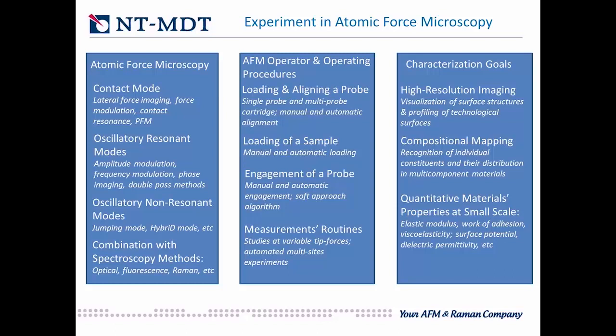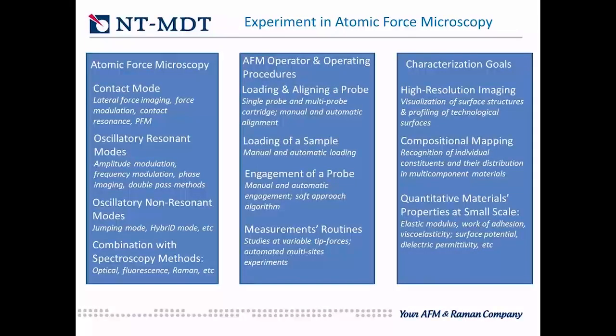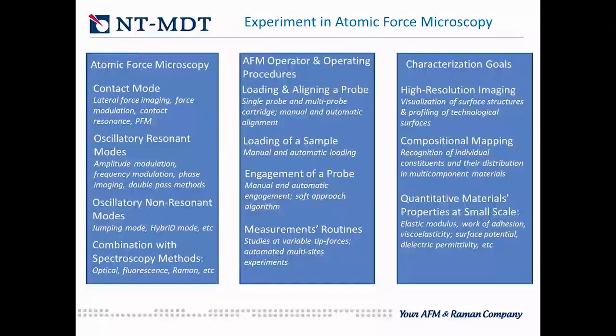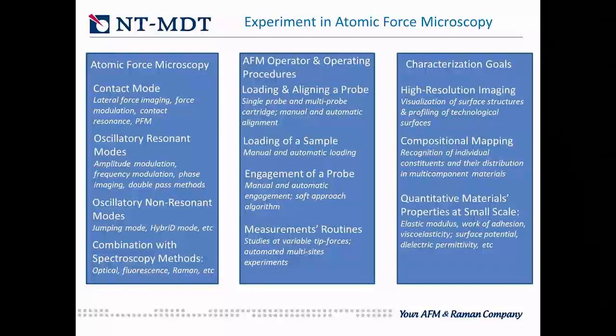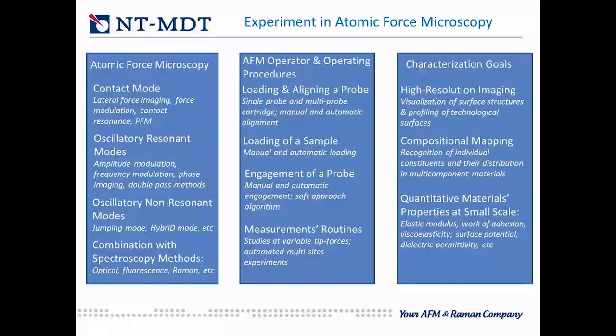And the goal is to perform different types of characterizations, which are listed on the right. Particularly, I would like to underline that compositional imaging of multi-component materials in atomic force microscopy is based either on specific shape or dimension of the components, or on their different local mechanical, electric, or thermal properties. That kind of characterization, which is particularly important in industrial applications, can be more chemically specific and powerful if we consider the AFM combination with spectroscopic methods such as Raman scattering, which is also realized in our microscopes.